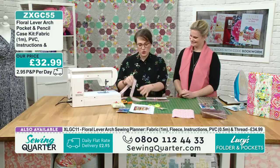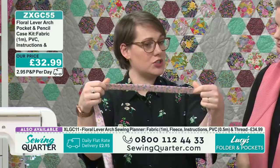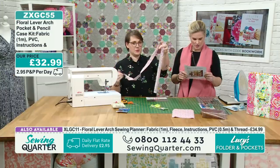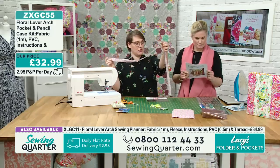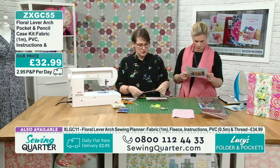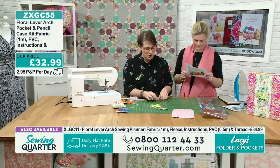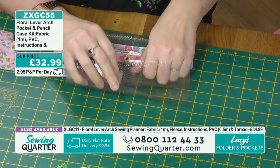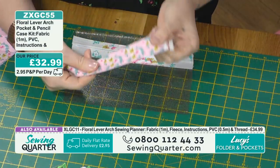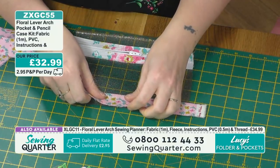Okay, so I'm going to do binding. All I've done is a 2 1/4 strip, not 1 1/4, 2 1/4. It wasn't in the one that was sent to me. So it's the full width of the fabric. I haven't trimmed the selvages off, and that's because I'm going to trim it shortly. I like to start where you've got those two open edges, so not on the zip side. I leave myself a little bit of a tail on the binding, and then I just go for it.